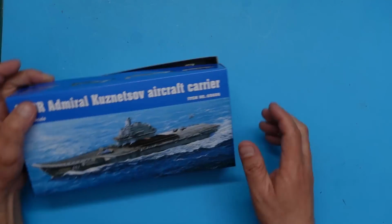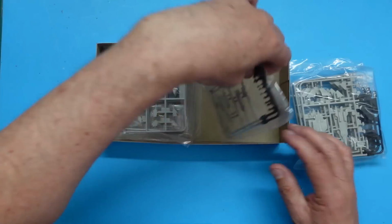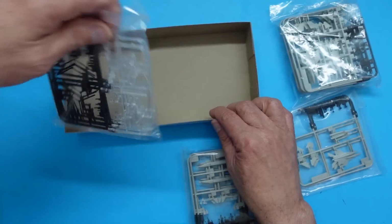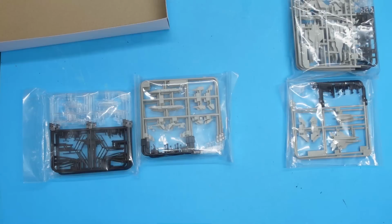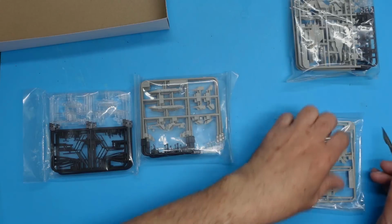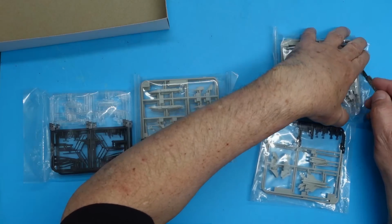So there we go. Right, so let's have a look at some plastic. I'm going to start off with this little box, which is something you wouldn't normally do. This little box has Su-33s, MiG-29s, Yak 141s, and our little helicopters. So let's have a look. We'll get this light on now we've finished with the instructions. Have a look at these and we'll see what they're like.